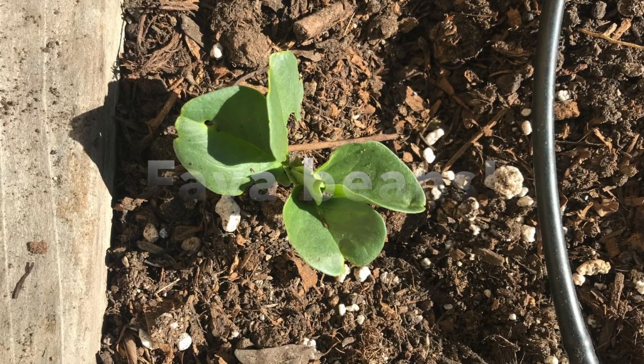What else have you grown in your winter garden?